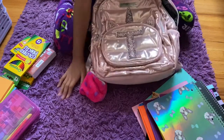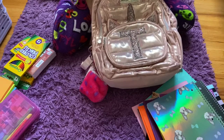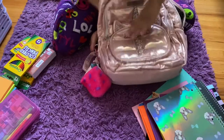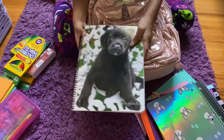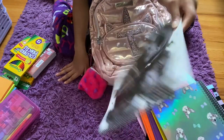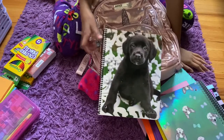Then I have, last but not least, in my backpack is, drum roll please, a doggy book. Doggy notebook. So it's a little cute little dog on here. It's a puppy, black puppy, and it's super cute. On the front there's one, on the back there's two. Twins! It is adorable. I love it so much.